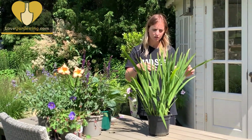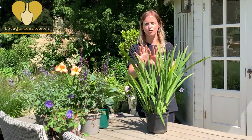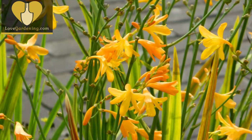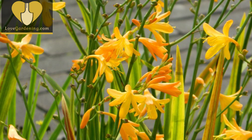There are not many plants that grow in this fan shape, if you like, so it's really nice adding a bit of drama in a space by creating these big fans of foliage. And the flowers, when they come out, are gently arching and nodding, so it's very, very pretty.